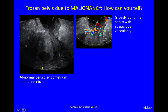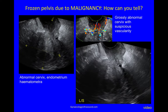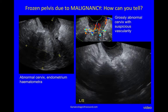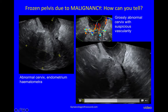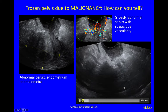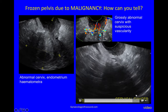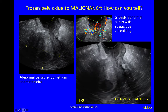It's abnormal cervix. And in the longitudinal plane, if we scan again from one side to another, you can see this more clearly. You can see that the cervix is grossly abnormal, heterogeneous, with a little bud there. And you can see that the uterus is almost axial, but that this is involving that, and there's a small hematometra, a bit of fluid in the cavity. And this patient had cervical cancer.